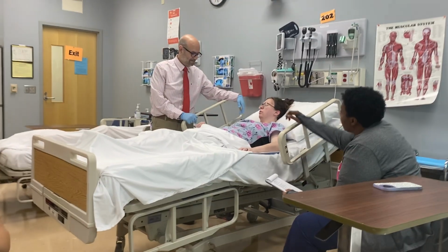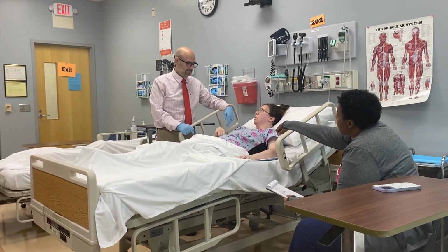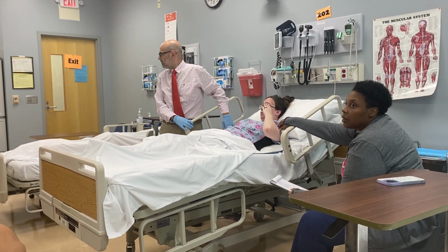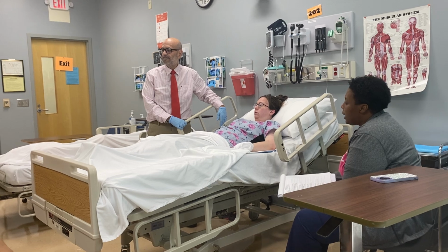Do you want to review stethoscope placement with a stethoscope? I was in the car. Brittany, would you run to the lab and grab me a stethoscope out of the drawer that's underneath the computer cart?